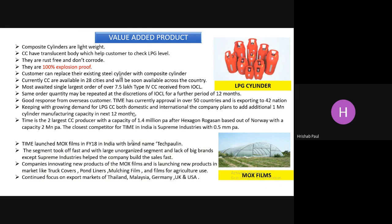Last year, the company received a 7.5 lakh units order from IOCL for type 4 composite cylinders. It was not the only company; Supreme Industries also received a similar order. The company has stated in its con call that IOCL, the Indian Oil Corporation Limited, has said that after 12 months it will examine how they were able to sell those cylinders, and if it is fruitful, then they will give another order of the same size.